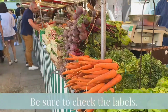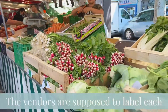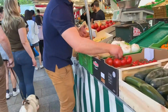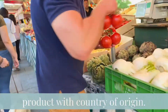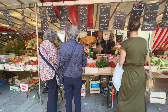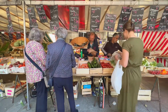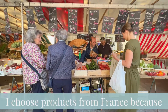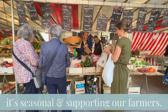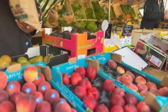Another tip is to check the labels. Every vendor is supposed to share the country of origin where the product is coming from. Now, I tend to purchase products that were grown or raised in France. You know it's the freshest, and likely because it's also in season. If it's coming from other countries, it may be out of season. So supporting locals, supporting our farmers, and buying things seasonally really is a best practice when you come to the markets.